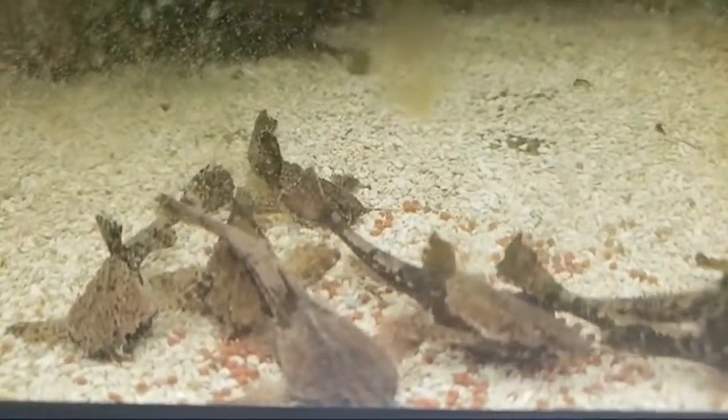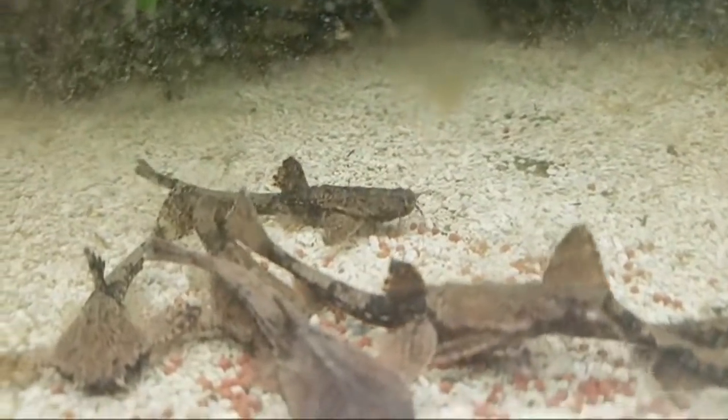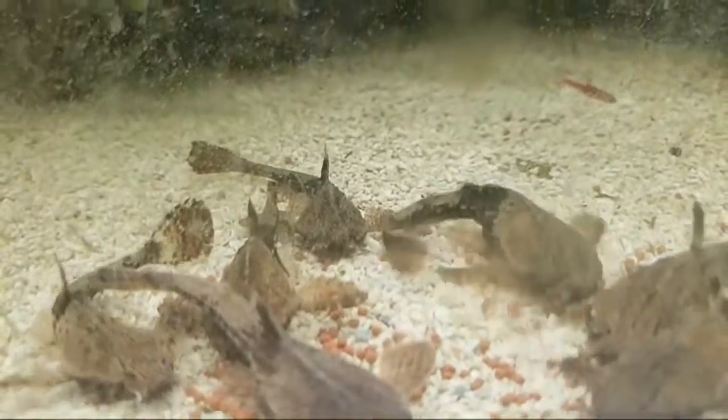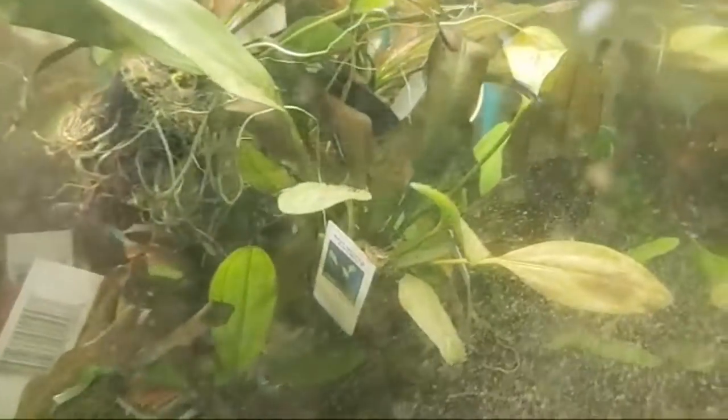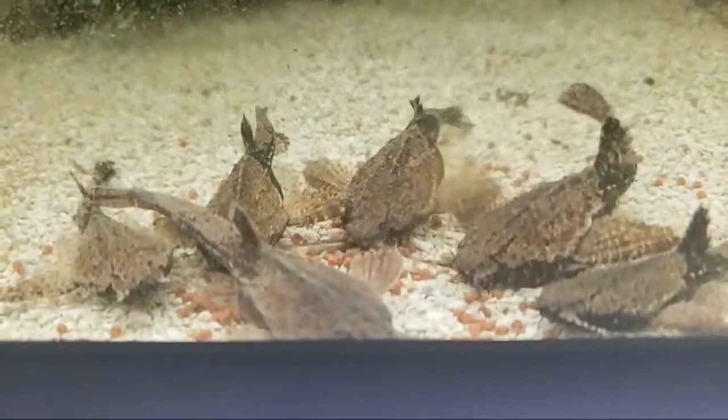So, as far as what you can keep these guys with, as long as things don't fit in their mouth, they'll probably be safe. So, I don't imagine them going after armored catfish like Corydoras. I am noticing my number of rasboras are dwindling though. So, I'm going to be getting these out of here pretty soon.